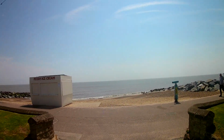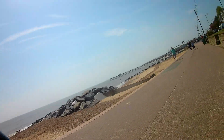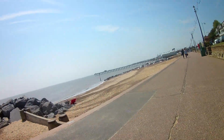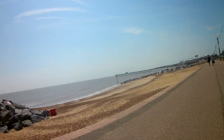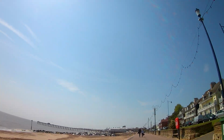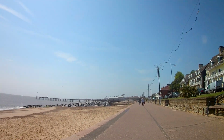This bit's the prom. That's just a big concrete path next to the beach, really. Come on. I did forget to bring my bucket and spade. That's the only thing. So excuse the fact there won't be any sandcastle building in this video. I'll have to remember that for next time.